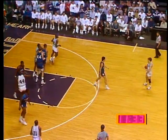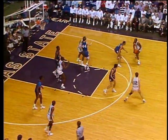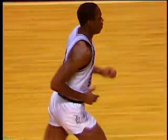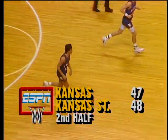Kansas has led this entire second half. Now Kansas State's got a chance for the first time to take the lead. They've led by as many as eight. Richmond turns, shoots, in and out. It's a tip. Let's go. And Kansas State has come from eight down to lead by one, 48-47.